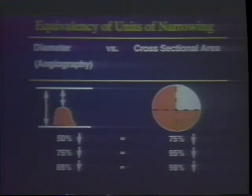Let me show you a few morphology slides. But what I'm going to talk about is cross-sectional area narrowing. The intravascular ultrasonic images, of course, use cross-sectional area narrowing. Angiography uses diameter reduction, so you're comparing an area of narrowing to an adjacent area, which is assumed to be normal. So this is diameter reduction, this is cross-sectional area narrowing. One of the striking things that the engineers have taught us is that if you divide this circle into four quadrants, you have to fill up over three quadrants before flow through that tube, through that pipe is actually diminished.